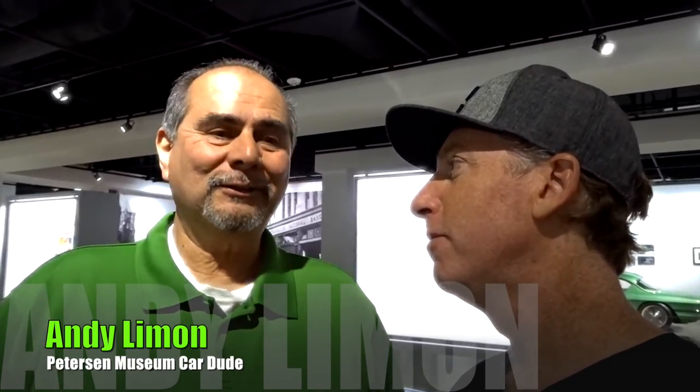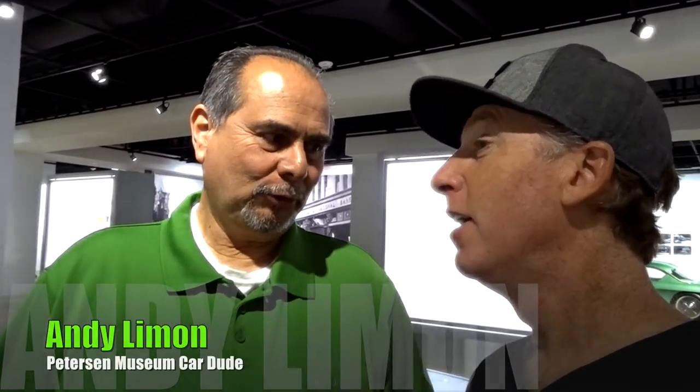Heading into the Petersen Museum. Not too many cool cars in the parking lot right now, except for my car. We're at the Petersen today. What are we doing, Andy? Well, today we're going to look at the 10s to 20s cars. Okay. Which there's not a lot, but there's a few. And they're very cool. How many? I think there's 4 or 5. Okay. All right. That's good. So we're at the Petersen. We're going to look at cars from 1910 to 1920. Correct. All right. Enough talking. Let's go. Let's go.